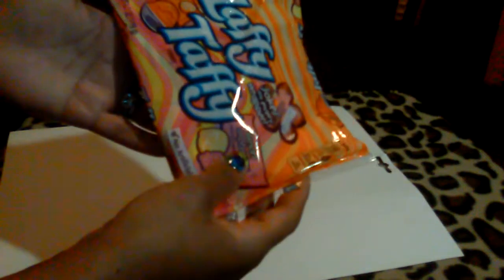Easter candy. These are the Easter Laffy Taffy. They're the spring edition. So you get orange sorbet and lemon raspberry. And this is a 4.2 ounce package. So I picked up two of those.